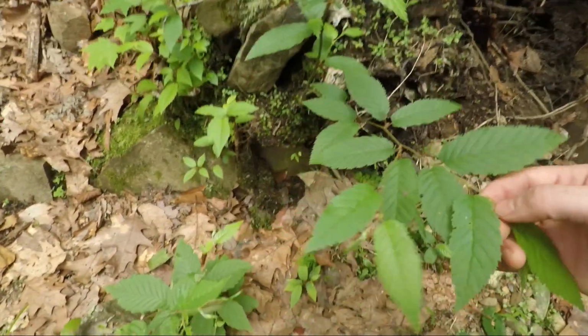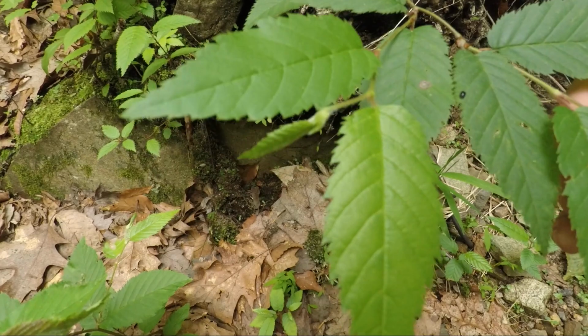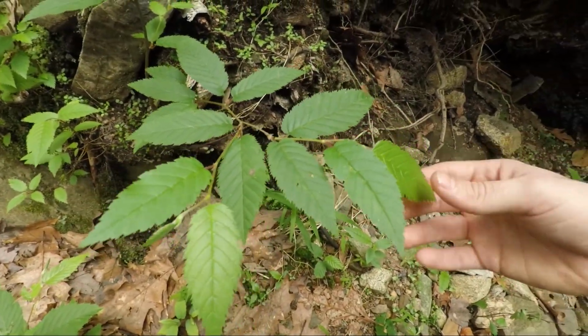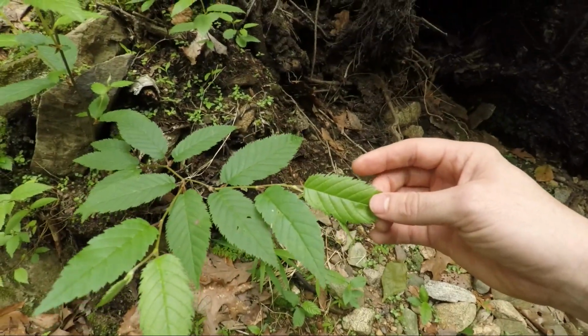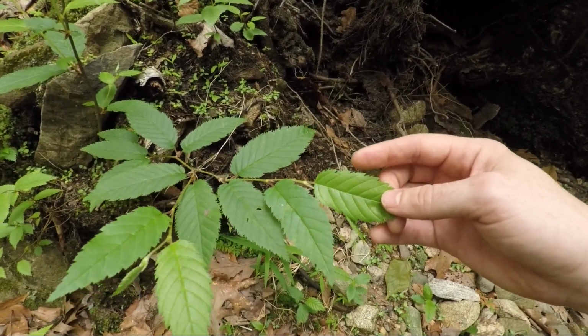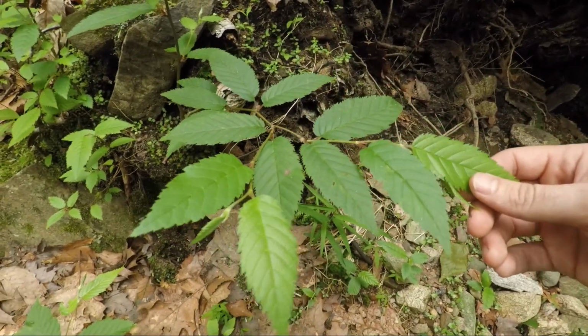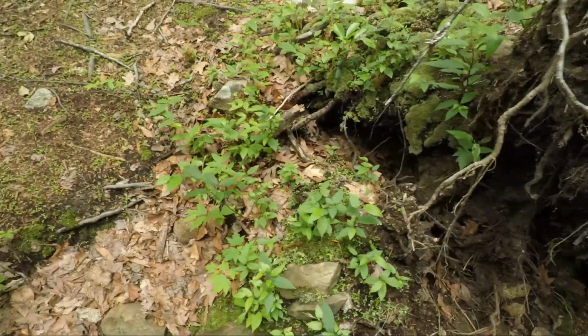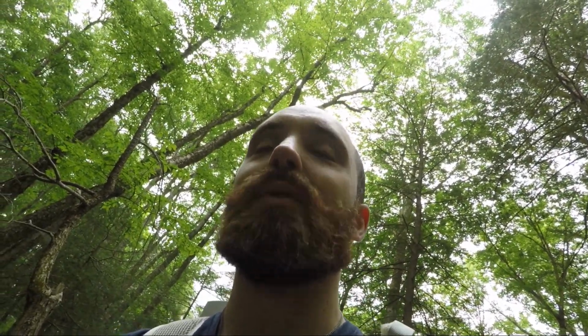I'm gonna actually do the smell test. I thought that was a tick on there for a second. Oh yeah, that's her. But you could see from last episode, those super serrate leaves, and it's got that smell. So anywhere you see a black birch, I'm not gonna lie, sometimes you will find them in a little more upland areas, but they love the water.